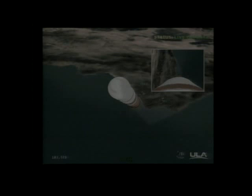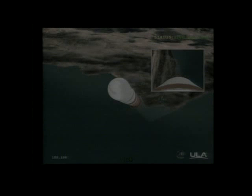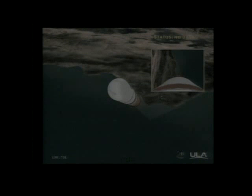Chamber pressure holding rock solid as we're approaching the 3 minute mark. Three minutes in, still looking good. Good engine control on the first stage and pitch and yaw. Good chamber pressure. Standing by for fairing sep. About 10 seconds from now.